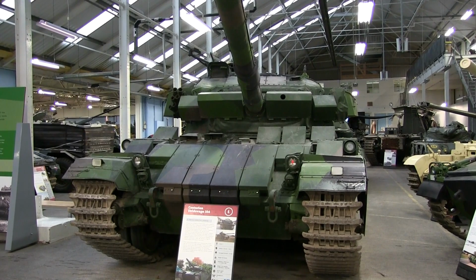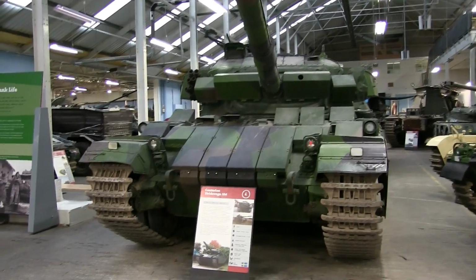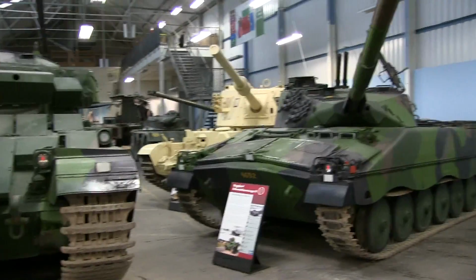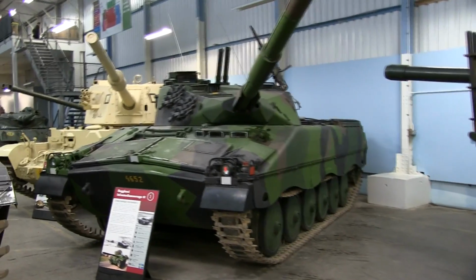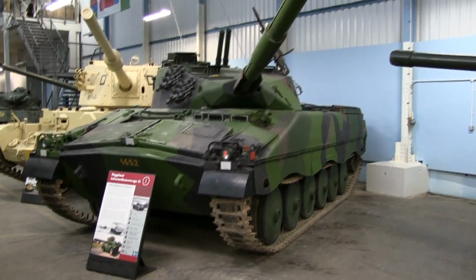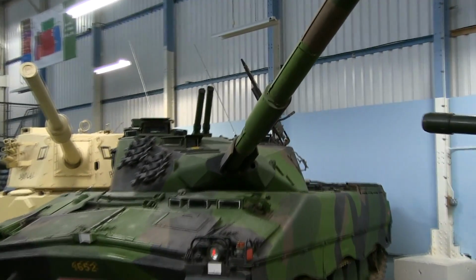This is the Stridsvagn 104. It's this Swedish modification of the Mark III Centurion, although by the time the Swedes had finished modifying that thing, it bore about as much resemblance to a Mark III Centurion as a Tiger does to an M1 Abrams. And this is another Swedish tank. It's the IKV-91. Well, it's not actually a tank. Technically, it's a tank destroyer mounting a 90mm gun, fully amphibious.